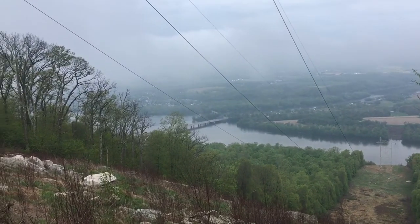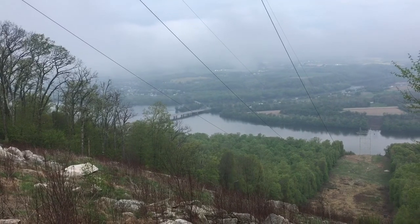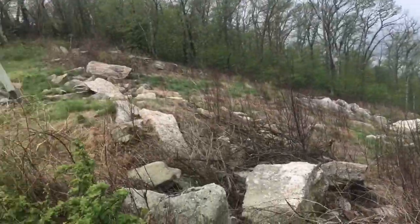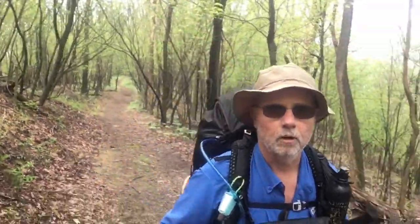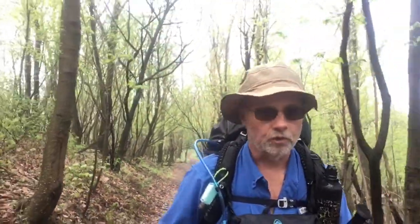Crossing under some power lines, and there's Duncannon and the bridge down below. I don't know how we can see them. It's still a little bit foggy. There we are. Trail got really nice after the power lines. See behind me, it's that way in front. It makes for some good time if it'll stay like this. It's like an old logging road.